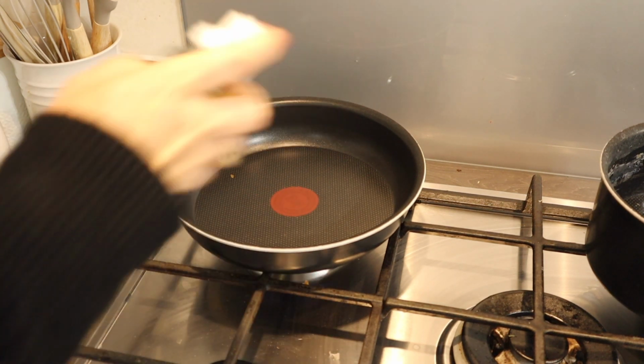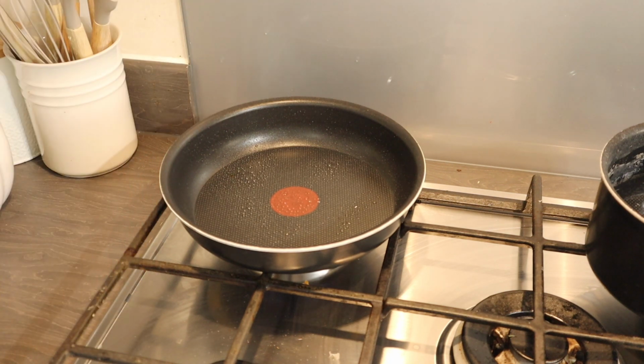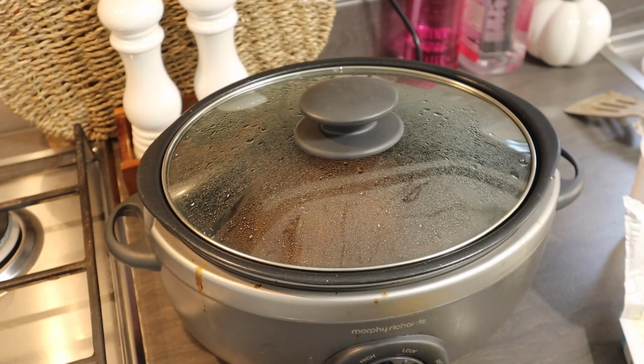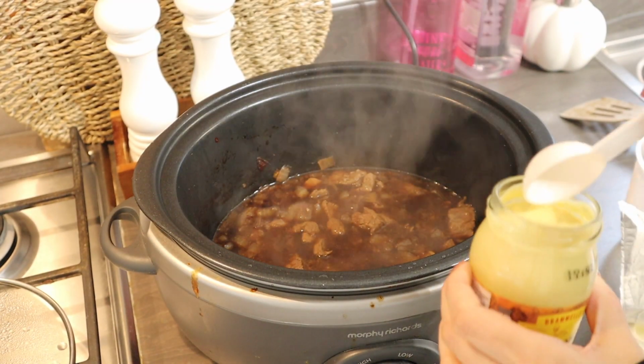Little spritz of oil in there, and then in with the mushrooms just to brown them off, and then they'll hold their shape a little bit more than just putting them straight in as well. Get a nice kind of char on them, and then I'll pop them into the slow cooker. Whilst the mushrooms are doing, I'm just going to put the mustard in.